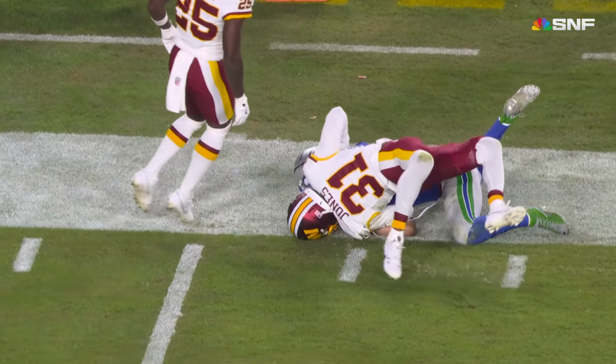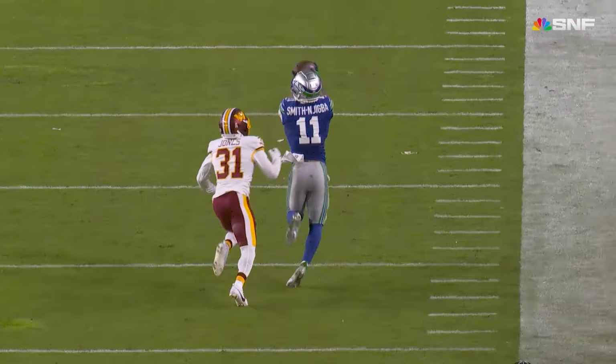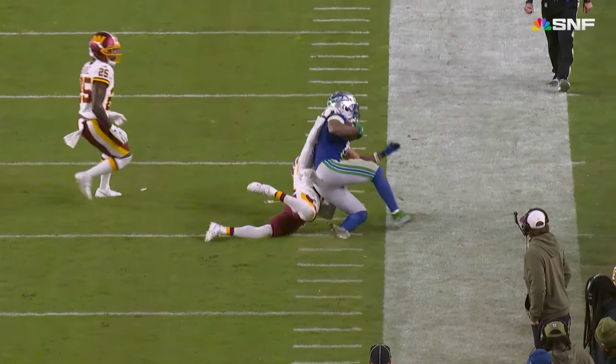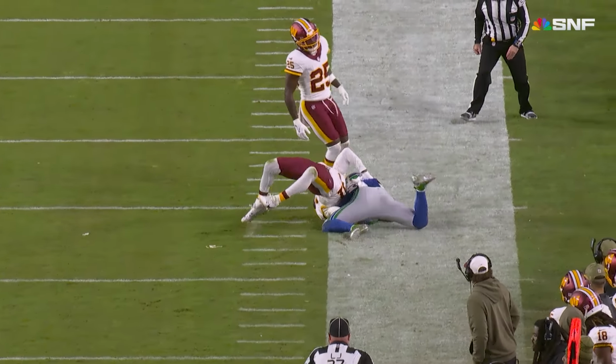Okay, he might be down inbounds there. Terry McCauley, bring our rules analyst in. What does that mean? He is down in bounds. They'll reverse that. That means it goes to a running clock. So Seattle can use their last time out.